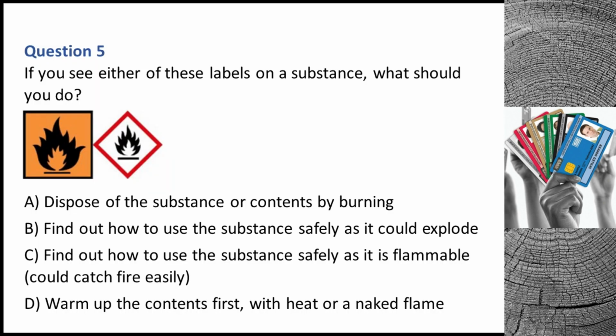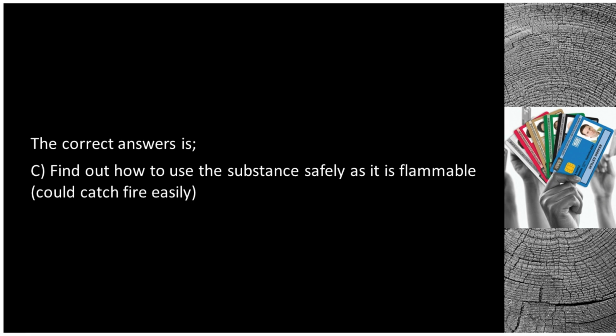Question 5. If you see either of these labels on a substance, what should you do? A. Dispose of the substance or contents by burning. B. Find out how to use the substance safely as it could explode. C. Find out how to use the substance safely as it is flammable, could catch fire easily. D. Warm up the contents first, with heat or a naked flame. The correct answer is C. Find out how to use the substance safely as it is flammable, could catch fire easily.